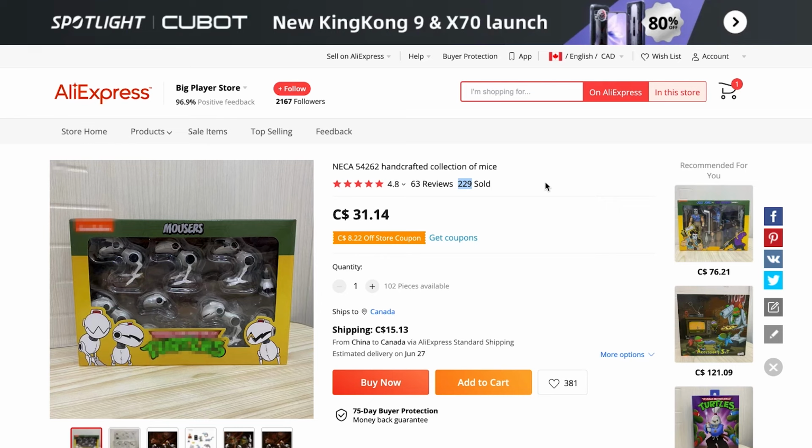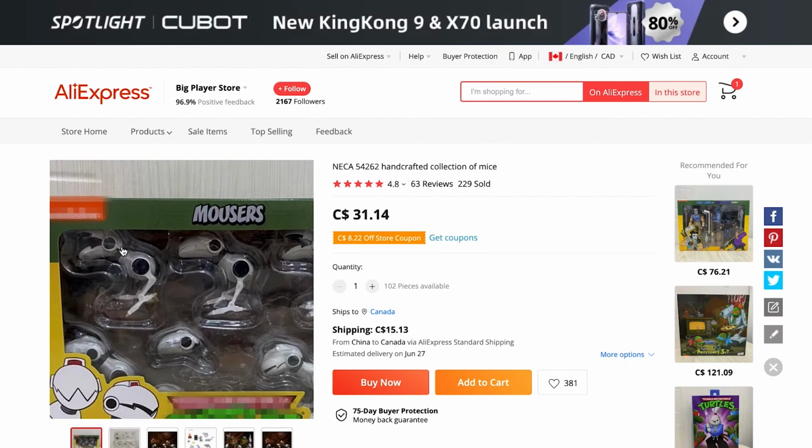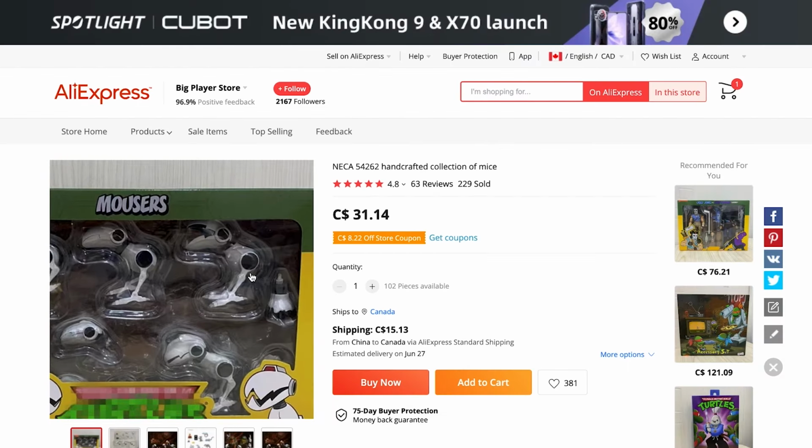There have been 229 sold in the time that they have been open, and they still have some available today. We can see here that the price is $31.14 for this set, which is incredibly reasonable in my opinion, because this would be somewhere in the $50 range in Canada, and the shipping is $15.13, which there are no additional options. As always, I do recommend examining the product just to make sure that it's everything that you're looking for.